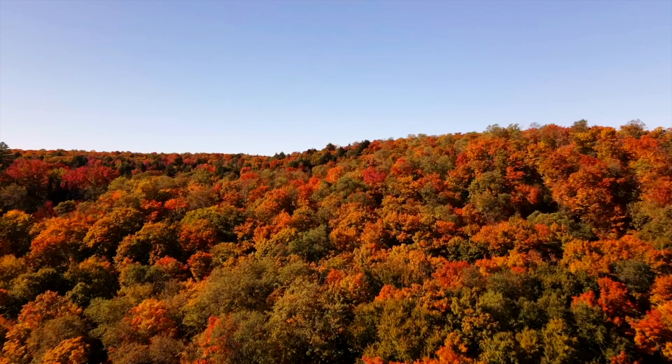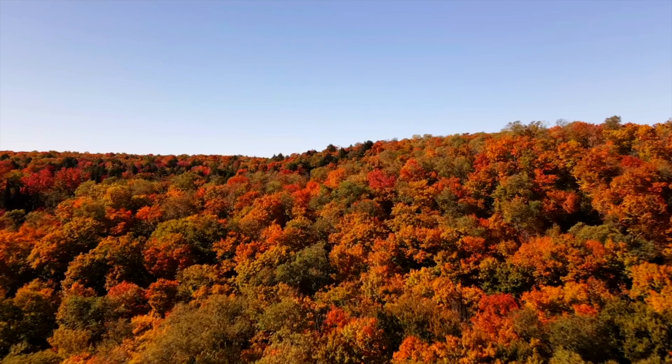As October is coming to an end, the days are getting shorter and colder, and the trees are starting to lose their leaves.